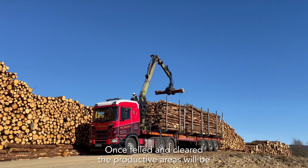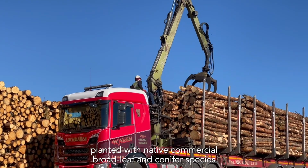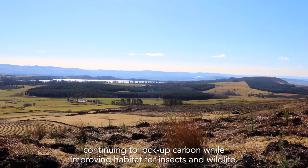Once felled and cleared, the productive areas will be planted with native commercial broadleaf and conifer species that will provide future products for the timber sector, continue to lock up carbon, and do so in a way that improves the habitat for insects and wildlife.